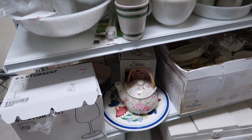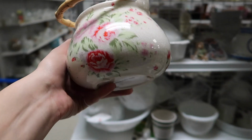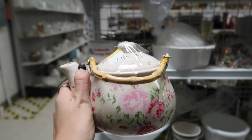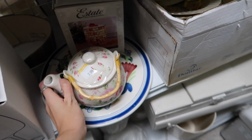Now this teapot was very interesting, especially because when you turn it over, it says for decorative use only. That's right. This teapot is not for actual use. It's only for decorative use. Please do not use it for your tea. It will poison you.